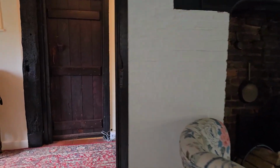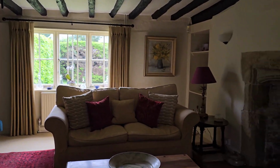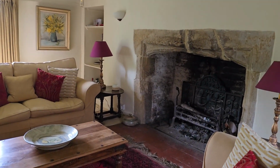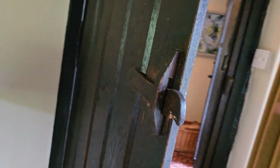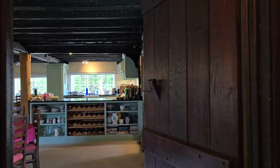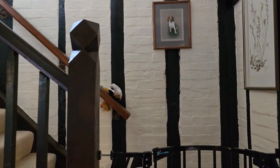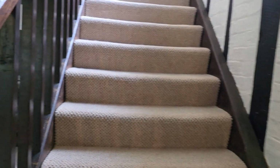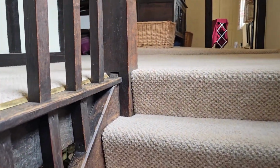It's actually another room over here. It's kind of like a library sitting room. Again, the big wood doors. Come on, Tazzie. Yeah, I can find that for you. Look how the wood is just made.